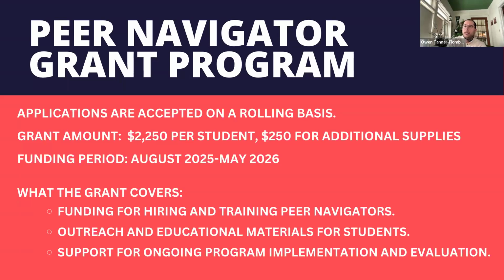And what the vision for this money is: we have experience over the past year and a half running what some of you may have on your campus already, or something similar, called peer navigators. The idea behind a peer navigator is that students are the best messengers in working to enroll and inform students about SNAP and other potential benefits that students are eligible for. So we have a whole curriculum and a program that we've run on a bunch of different campuses. I know some of these campuses are on the call today.